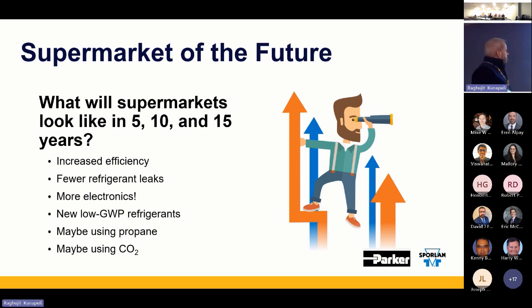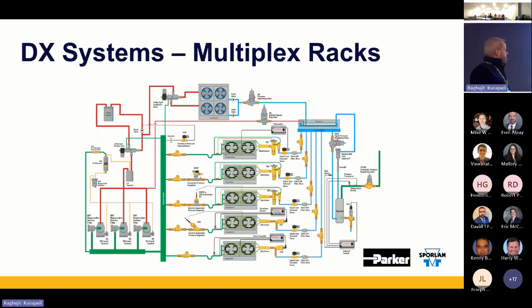But increased efficiency, fewer refrigerant leaks. I always contended if we'd have focused on fixing the leaks and training technicians, we wouldn't have needed to get rid of R22. But I got that. New low GWP refrigerants are going to happen. We might start seeing more propane. That's not the same stuff you have in your barbecue grill, because that's not really propane. That's a whole bunch of waste gases that get burned to create a flame and heat so that you can cook meat. But refrigerant grade propane, you're going to see more of that, I think, and might even start seeing CO2 being used as a refrigerant. But we're going to get into more of that.